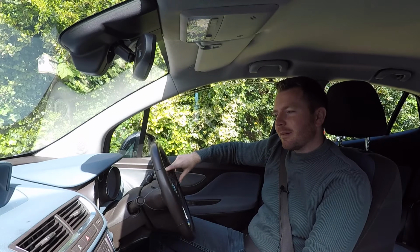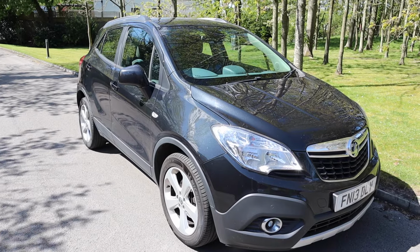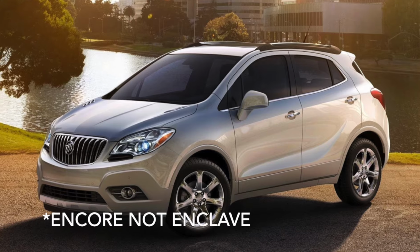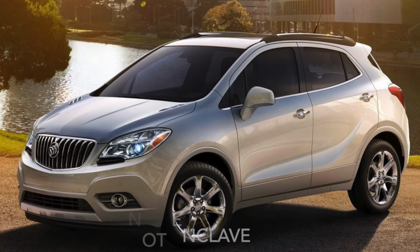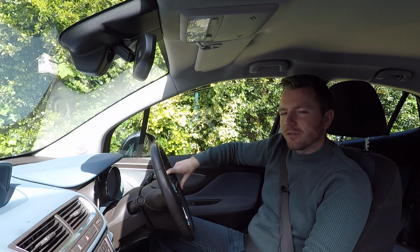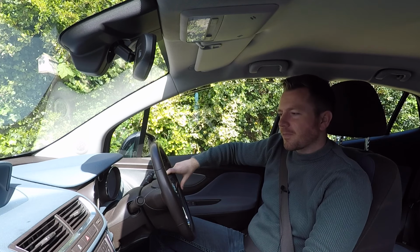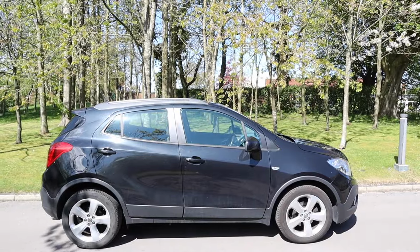Welcome back. Today I'm in this 2013 Vauxhall Mokka, also known as the Opel Mokka, also known as the Buick Enclave. It's been around since 2012 and ran all the way until 2019, where under Vauxhall's merger with PSA, the Mokka got the chop. Which is strange because the Mokka was quite a popular car. In its first 4 years they sold over 500,000 of these things.